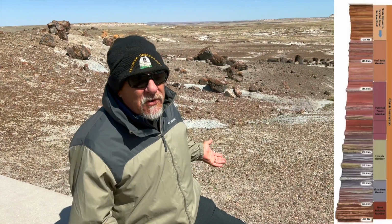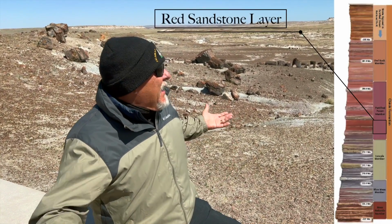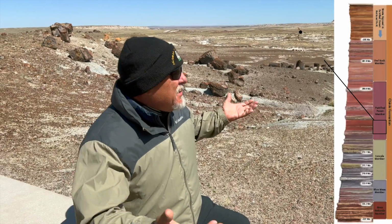Here in the Petrified Forest, you can find this layer exposed in a number of places. And wherever it's exposed, you can see these logs everywhere. It's crazy. Look at it.